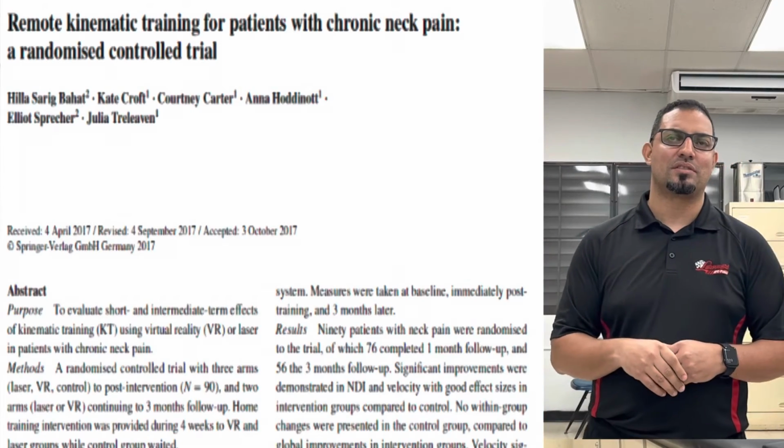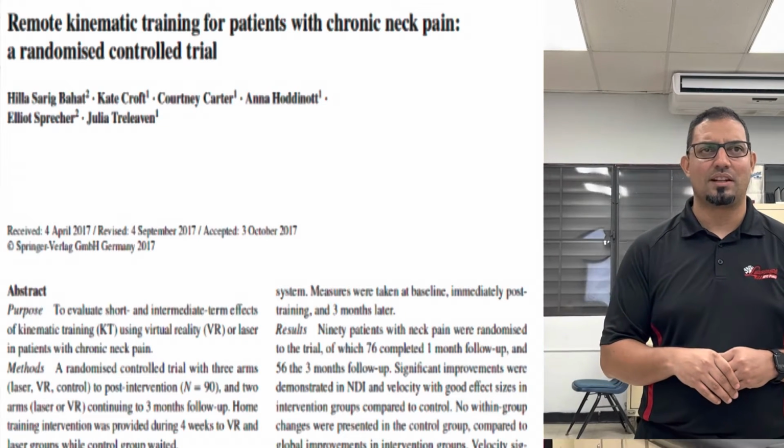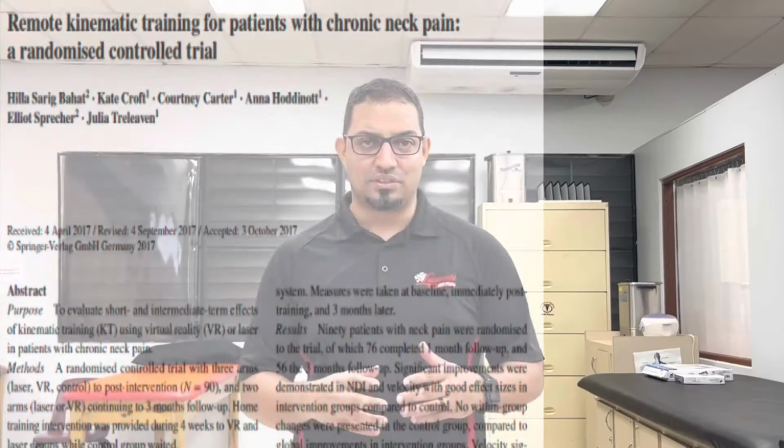This type of training is classified as a cervical kinematic training, which enhances cervical kinematics functions. In a study conducted by Bahat et al. in 2017, laser rehabilitation demonstrated significant results of neck disability index, global perceived effect, cervical motion velocity, and other outcomes measurements of cervical spine function.